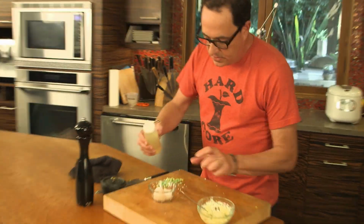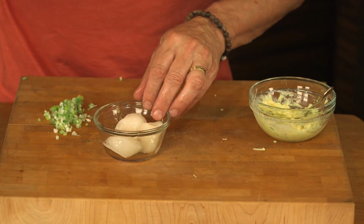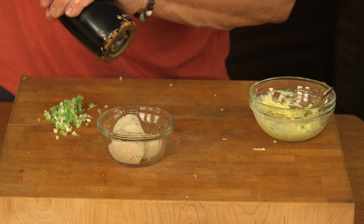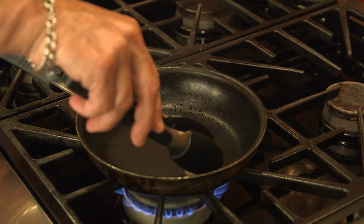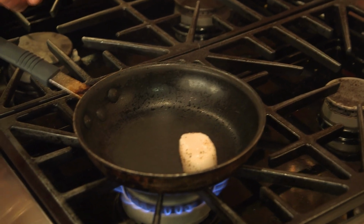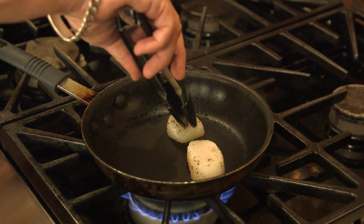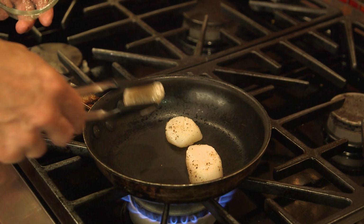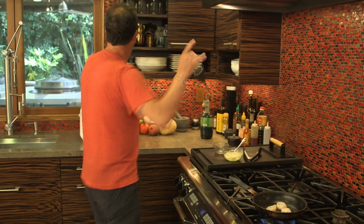Couple things for the scallops. A little bit of oil, kosher salt, fresh ground pepper, always. And here we go. If you don't hear that sear when you put the scallops in, clearly it's not hot enough. Now, while that cooks, that's probably gonna take 1.5 to 2 minutes on that side, I will get some rice ready.